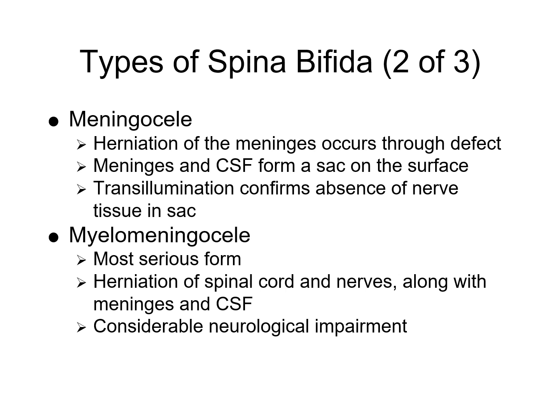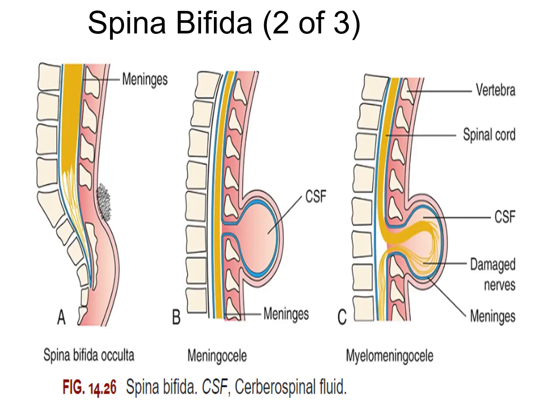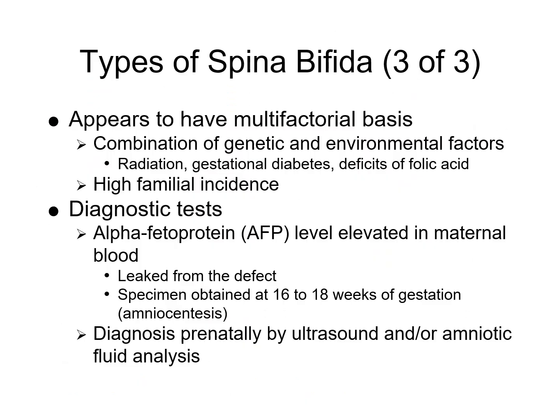Myelomeningocele is the most serious form of spina bifida. In this, we have herniation of the spinal cord and the nerves, along with the meninges and the cerebral spinal fluid, and this is a considerable neurological impairment here. And there's the pictures of the three. First one is spina bifida occulta with that tuft of hair. The meningocele, which has just the herniation of the meninges and the cerebral spinal fluid. And then the myelomeningocele, which is the most serious, which includes the damaged nerves. Okay, so it's going to basically damage everything there.